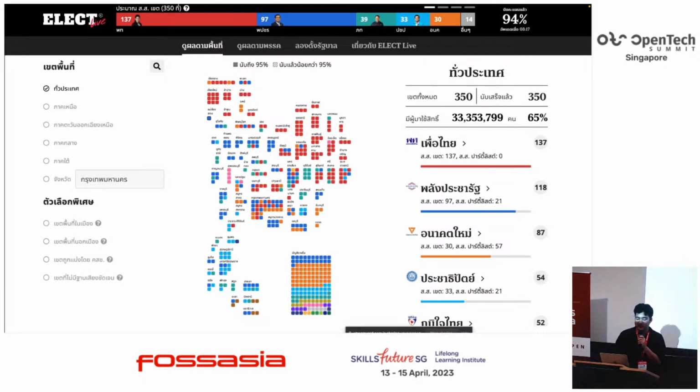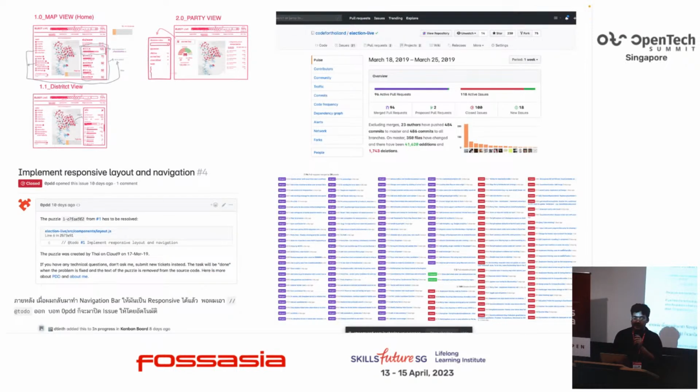Now, what's the solution? Let me tell you about one project we have been doing in Thailand. We had an election several years ago, and we have this really fancy dashboard. But the thing is, this dashboard was built in less than 8 days. It has so many features. So how did we do it? Well, we made it open source.